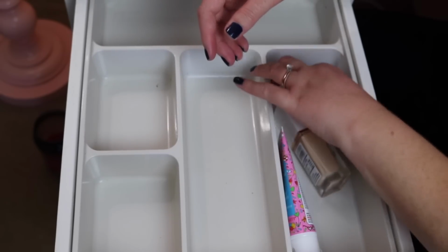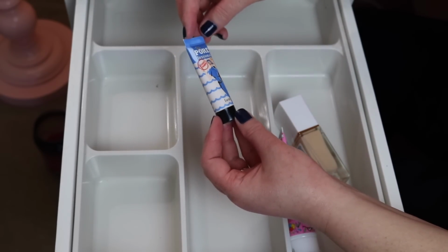I do love it. However, I am trying out the Benefit Professional Hydrate Primer.